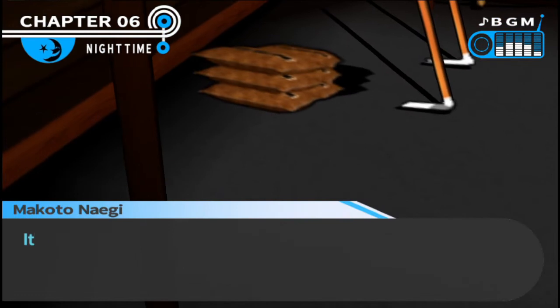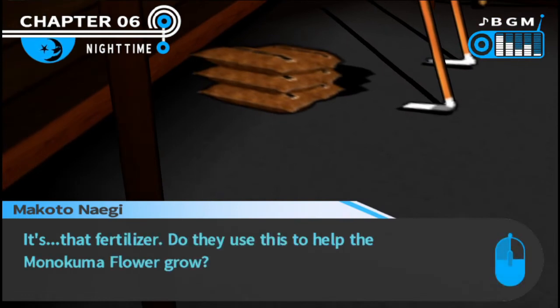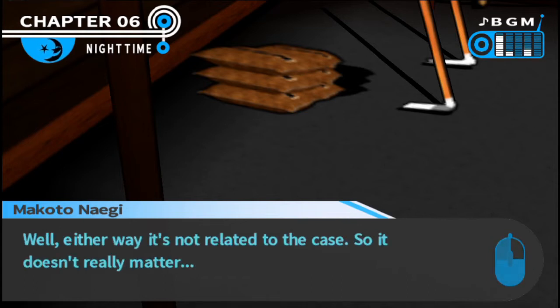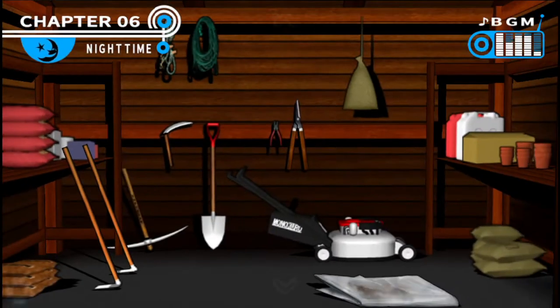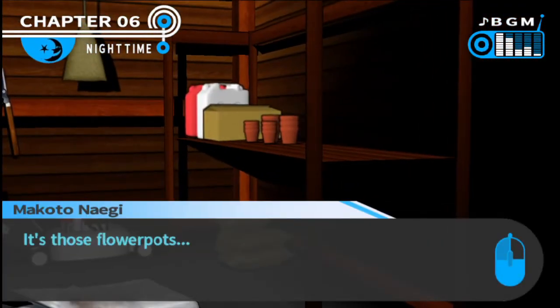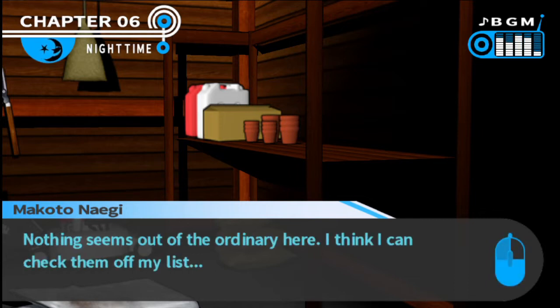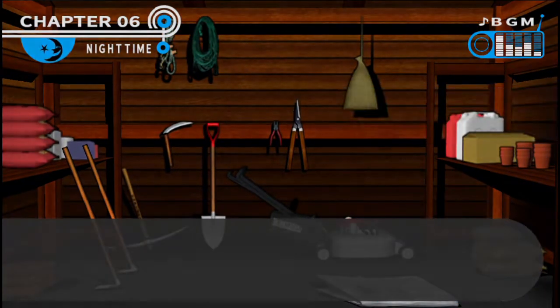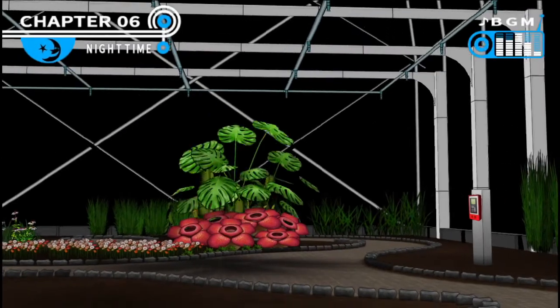Horse manure! It's that fertilizer. They need this to help the Monokuma flower grow? Well, either way, it's not related to the case, so it doesn't really matter. No. The fertilizer is the key to everything. It's those flower pots. Nothing seems out of the ordinary here. I think I can check them off my list. Alright, I guess back to the biolab then.